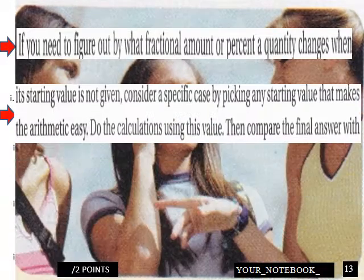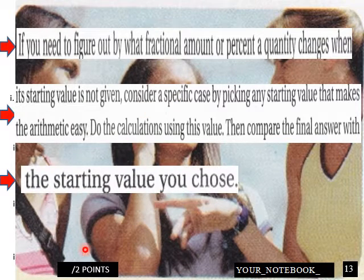In that specific situation, you need to figure out by what fractional amount or percent a quantity changes when its starting value is not given. Consider a specific case. Do the calculations using this value, and then compare the final answer with the starting value.